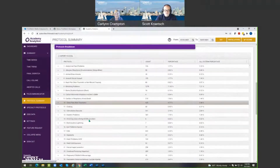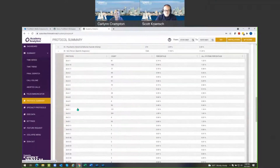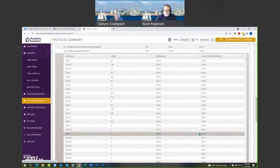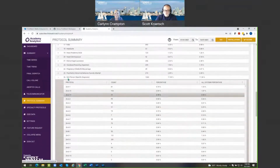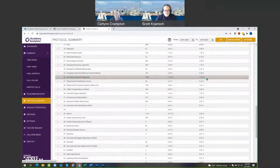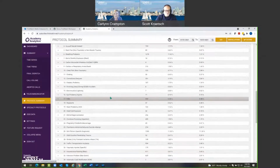Here, one of the things that I like to do is come down to our 26 protocol, click on the subdeterminants and see how we are comparing to all systems within that. And if you want to make it a little bit less busy and just look at the 26 protocol overall, you can see that agencies within Academy Analytics are using that 11.24% of the time. This agency is at 11.5. And you can just determine if that is an acceptable range for your agency, or if it's something you might want to do a little bit of continuing dispatch education on.